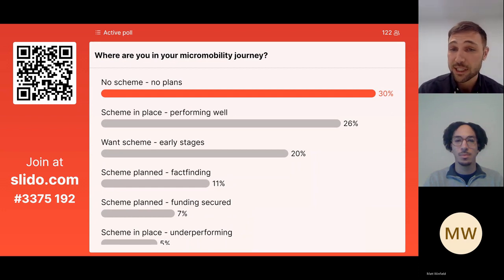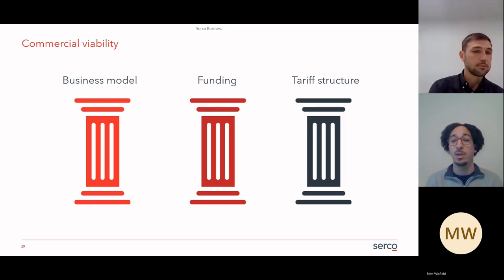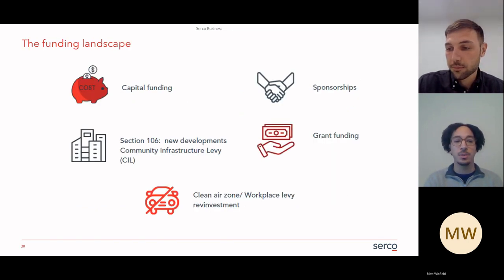In the interest of time, I suggest we move on now. So, Liberatus, you want to pick up? For sure. We would love to take the opportunity to highlight the importance of planning for commercial viability when making a micromobility scheme. This can ensure that micromobility services become a long-term fixture in communities and an established part of the local transport offering. The 3 pillars of commercial viability are funding, the business models, and the tariff structure. So the first part of this presentation will introduce each of these key factors and explain how choices made by local authorities shape the success of the micromobility service delivered. So if we just move on to the next slide.